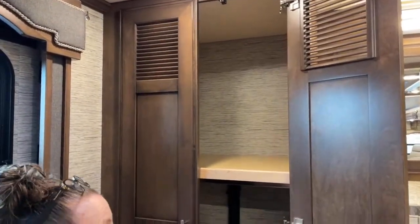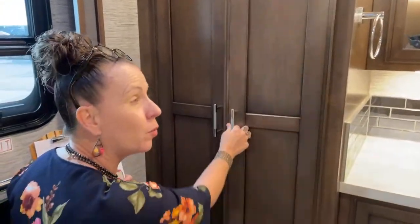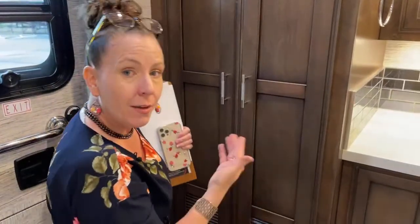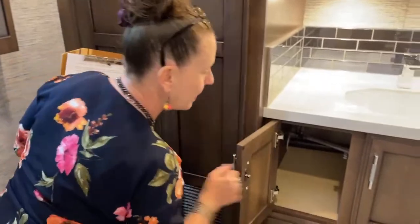I have a lot of people that ask me if I can take it out so they can have the extra storage. So if you don't think that you need a washer and dryer on the road, you don't have to have one. And if you'd like to have one, very easy install for you. So I'll just show you a little more cabinet space here.